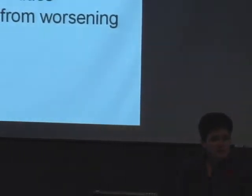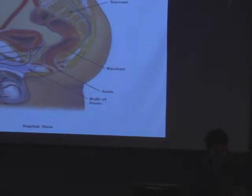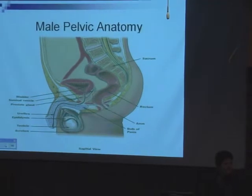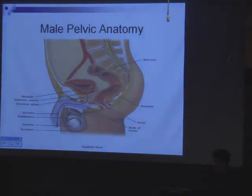So what we're going to do tonight is we're going to briefly review the male pelvic anatomy, review the types of incontinence, because there are more than just one, review the risk factors for incontinence, and then review some steps that can help reduce incontinence and prevent it from worsening. So we'll just move along here. Basically, we're going to talk about what's normal, what's not normal, and what we can do about it. So sort of 3 areas is what I usually break down presentations on.